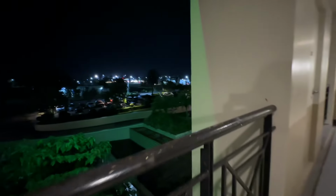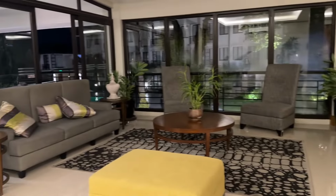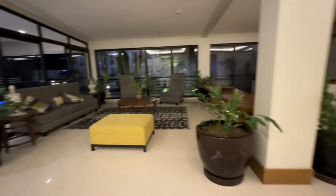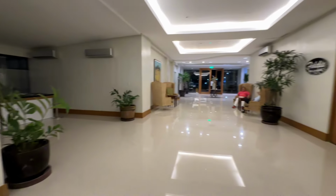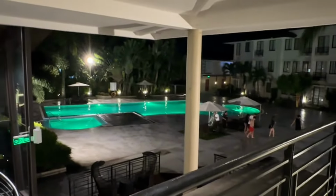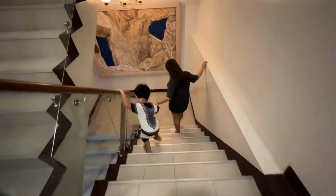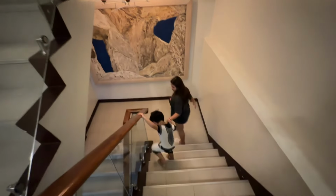Kasama ko pala yung dalawang pamangkin and gusto nila mag-swimming, so ito yung view natin from the outside. Okay guys, may daan din dito going sa first floor sa pool. Pero kung galing ka naman sa room mo sa third floor, bumaba ka na lang sa first floor. If you're on the second floor, nasa lobby area to. Kapag lumabas ka, ito yung kanyang pool view. Let's go to the pool!